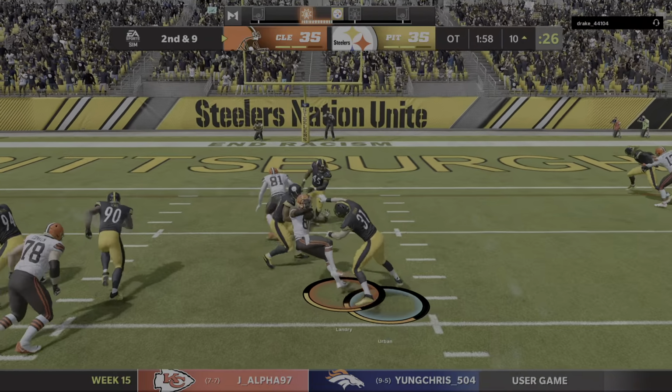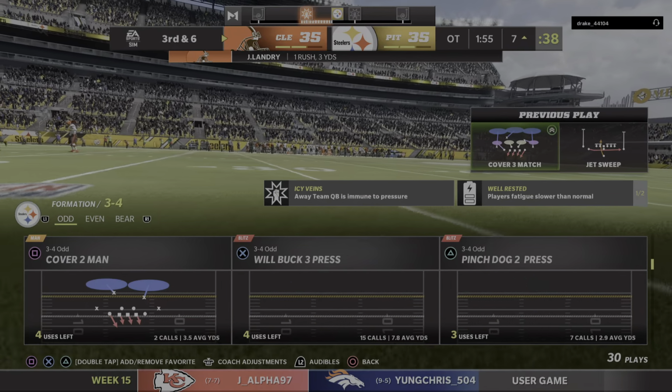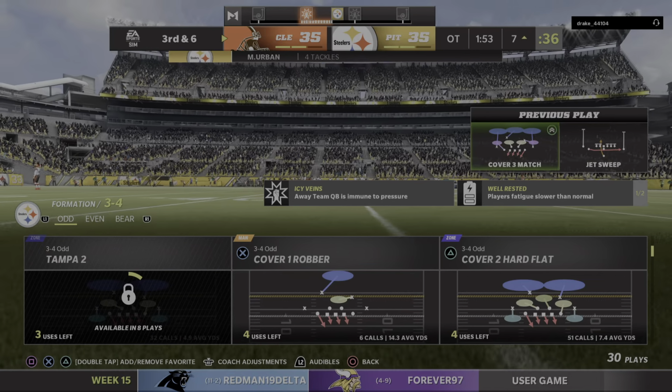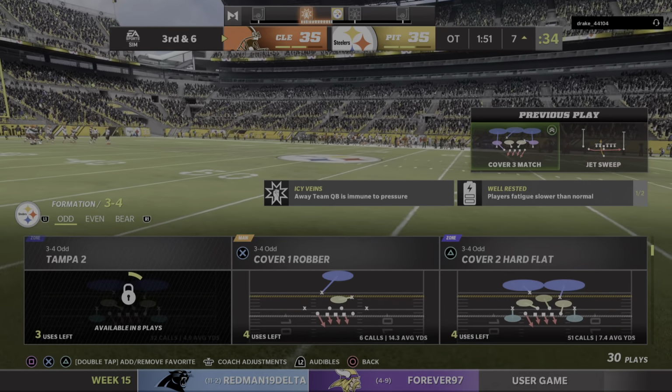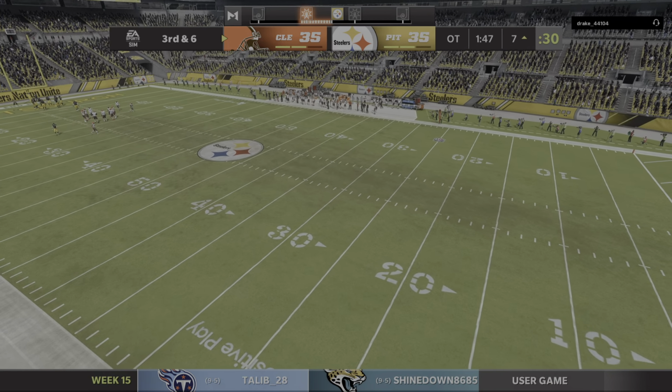Running the jet sweep, Landry. And he will maneuver his way down to about the 7. Only gets 3 yards there on the heels of the 1 yard pickup. Sets up 3rd and 6. Defensively, they had that one pretty well figured out.